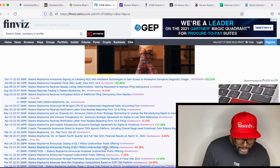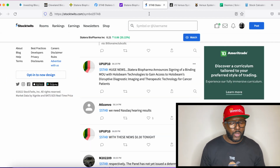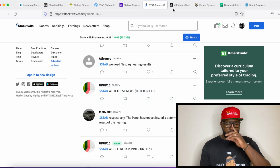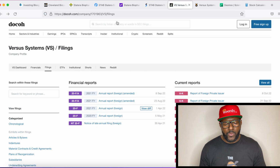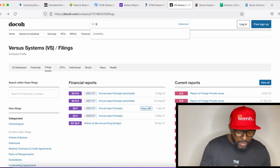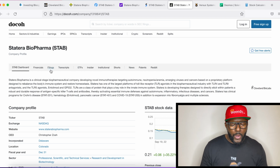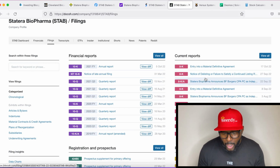I am kind of curious here. So they had a public offering. Of course, public offerings make people run for the hills. I don't know why. All right, so obviously today was a good day for them. Now let's go and see if we can find any information with regards to the NASDAQ. If they said anything to this company about compliance or non-compliance, we're gonna go here and click filings, and we're gonna see exactly. Okay, here we go. This is what I'm looking for.